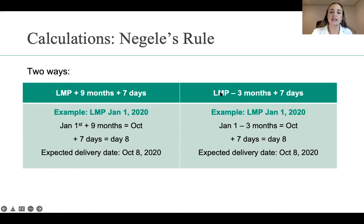The other one is last menstrual period minus 3 months plus 7 days, right? So again, the same example, and you just have to change the year. Last menstrual period, January 1st, 2020, minus 3 months puts you back at October, plus 7 days. So day 8, expected delivery will be October 8th of 2020. Did I do it right? Last menstrual period in January. Yes, I'm correct. Make sure whichever technique you use, you're able to figure out the expected delivery date. Nice and easy math. This is a great quick formula to put down in your dump sheet, the white piece of paper that the boards will give you so you can just dump the information. But make sure you're able to figure this one out.